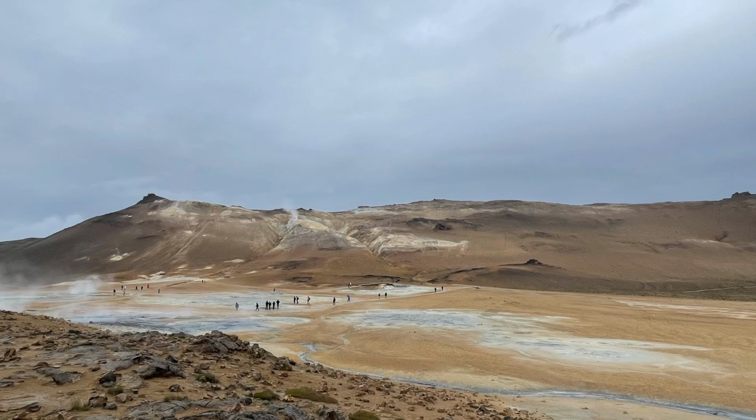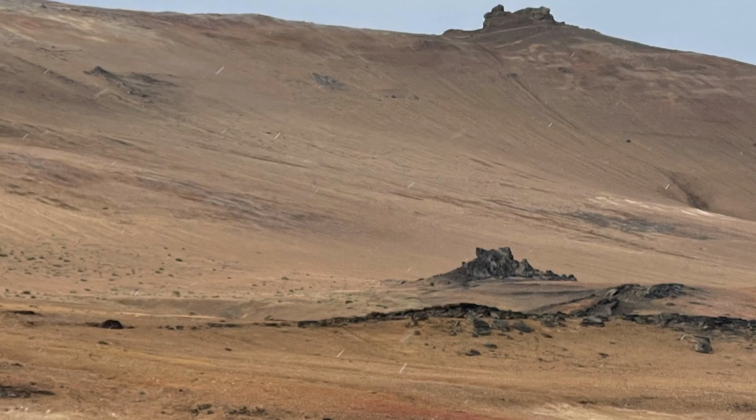So the steam has a distinct sulfuric smell. You can't miss it. The colors that you are seeing in the landscape are coming from the different minerals that the water is bringing up from below. So you've got iron making things really dark, then you've got yellows and oranges from other minerals.